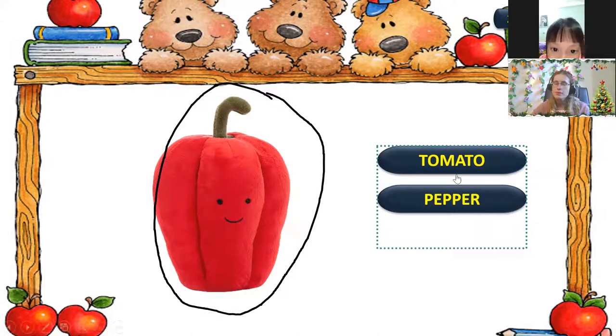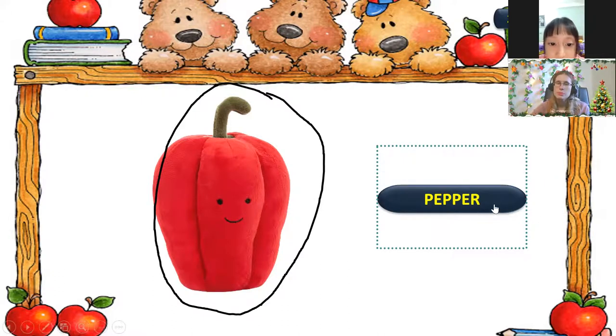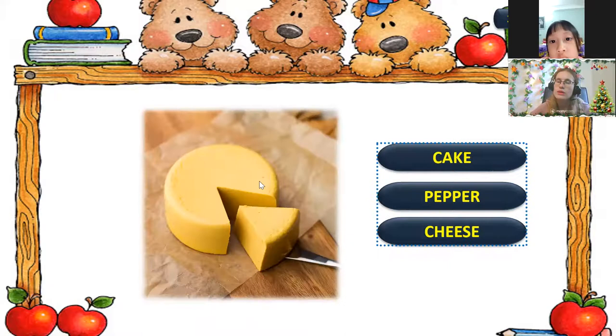Pepper, pepper, pepper. Good. What is this?